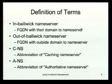Definition of terms. An in-bailiwick name server is an FQDN within the domain of the name server. An out-of-bailiwick name server is an FQDN outside the domain of the name server. In this presentation, CNS means the abbreviation of caching name server, and ANS is the abbreviation of authoritative name server. In the NANOG presentation guideline, slides must use at least 28 point fonts.